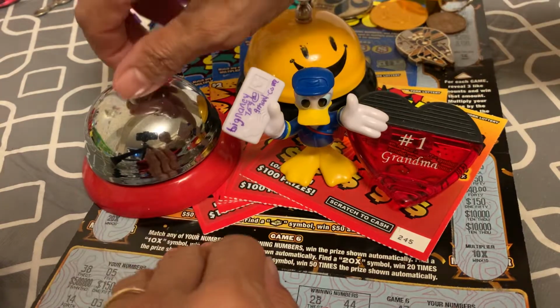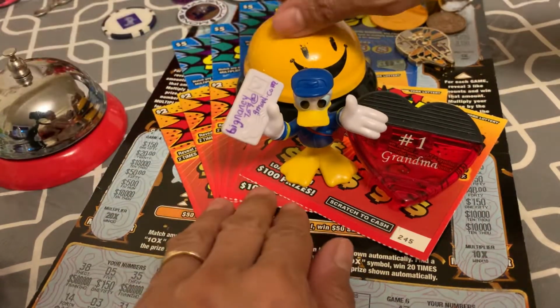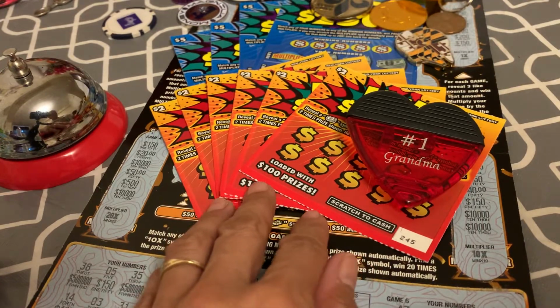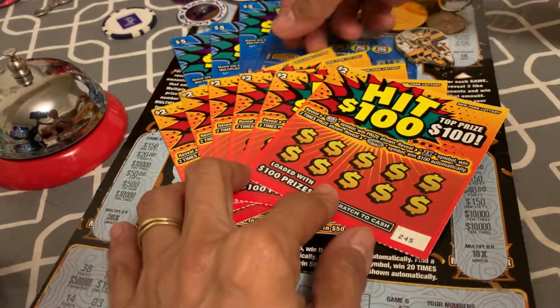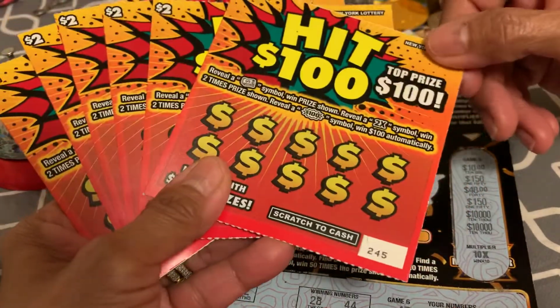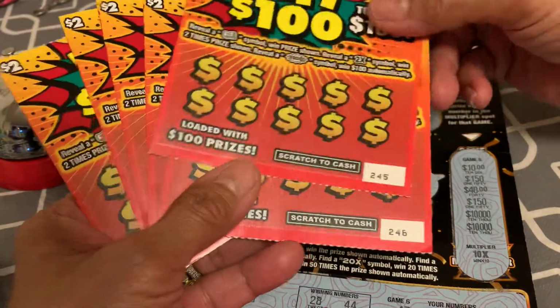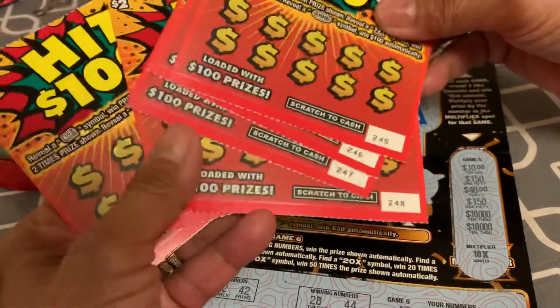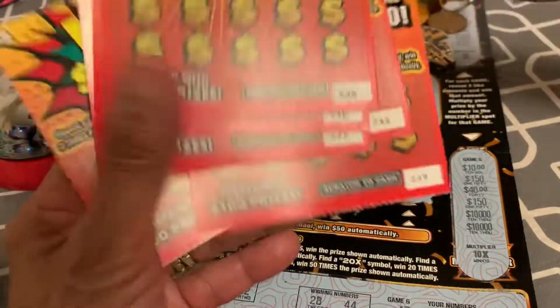Today, I got some new tickets from New York that came out today. I have Hot 100, ticket number 245, 246, 247, 248, 249, and 250.